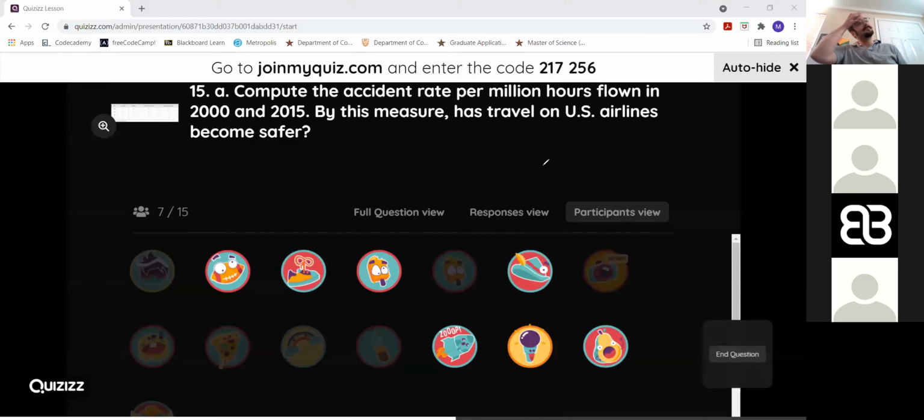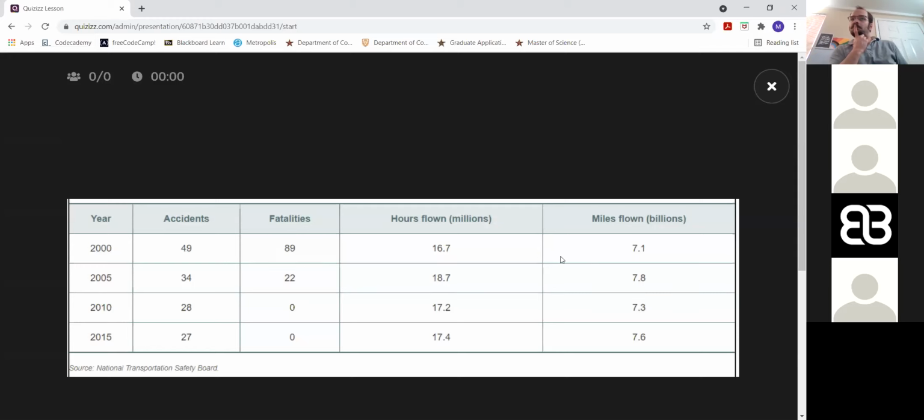Are we there? Almost. Just give me a second. It should just be that one number over the other. It's already in million hours flown. It should be a one-step process. If this is already in millions of hours flown, all you have to do is divide that number by that number. It's already there in the units you need. So if we divide that number by that number, what are we going to get? I think it should be 2.93 is what I'm getting.